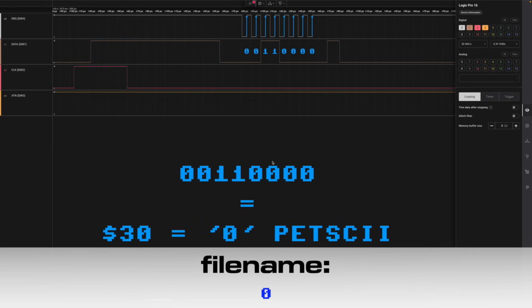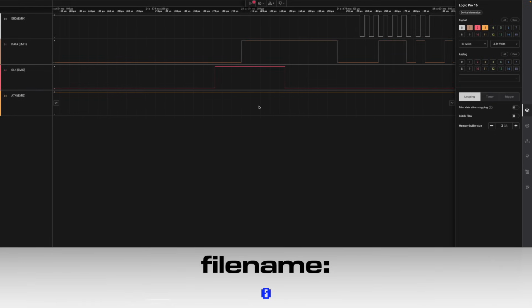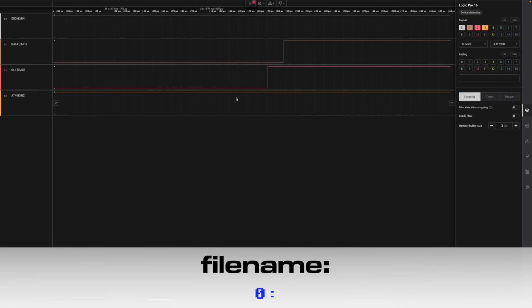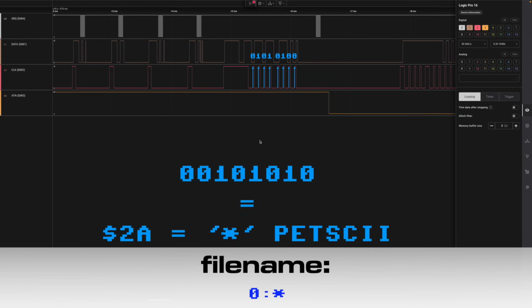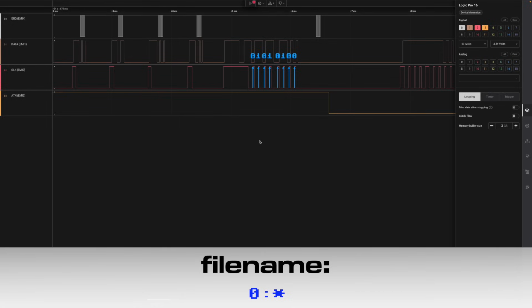First byte of the file name is hex 30, which is PETSCII 0. Hex 3A, PETSCII colon character. I don't know why this one was sent as a slow byte, but anyway, it's a PETSCII asterisk character. Recall the dload command I typed was dload quote asterisk quote. The drive number of 0 is implied there, so the kernel parsed the asterisk and then sent 0 colon asterisk to the 1571 as part of the BCIS fast load command.